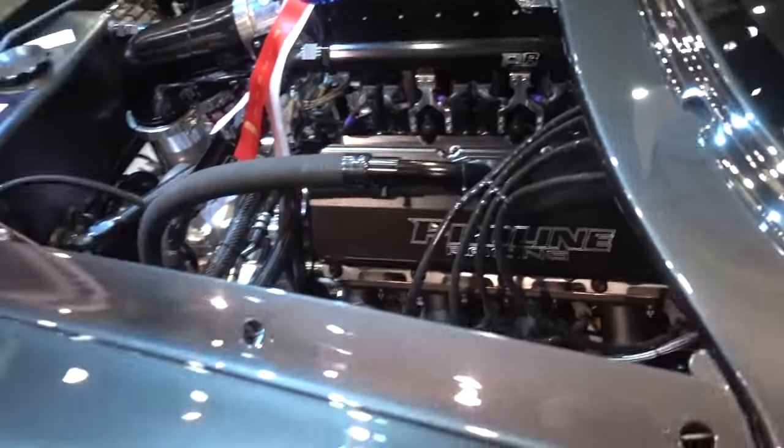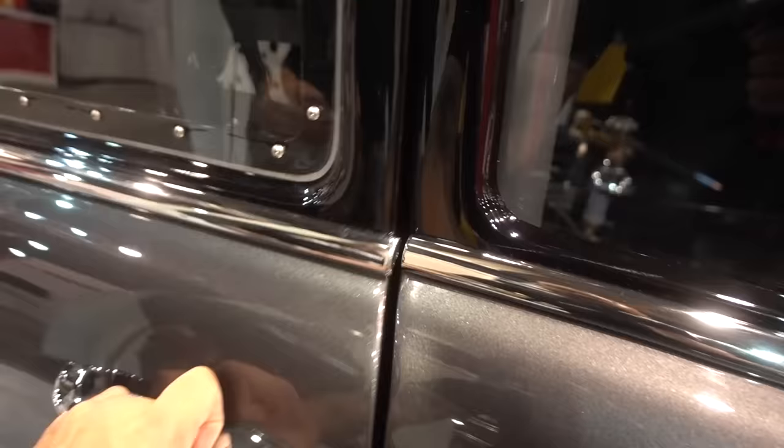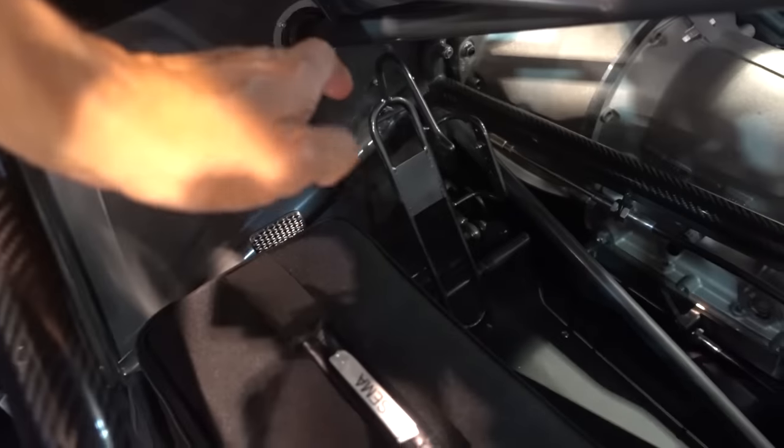Look how far set back it is. It's a tube car, though. 100% tube car. Completely. Wow, the manifolds look amazing. That's wild. Full carbon fiber interior. Oh my gosh. Look at this. Wow, look at the monster gas pedal. Look at the throttle. Yes. It's crazy. It's got the hook on it so you don't lose your foot off of it. It's all full send.